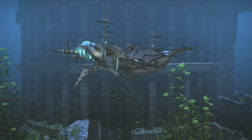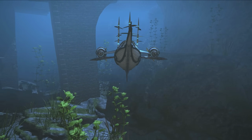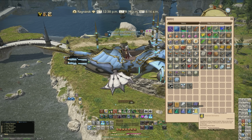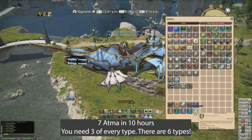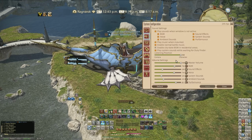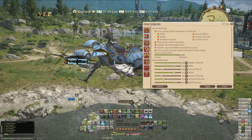Also, just as a little tidbit, in the 10 hours I streamed, this is all of the fragments of Demi-Atma I actually got. Just as a preface, just in case you wondered how hard it is to get your relic weapon done. So yeah, 7 or 8 hours is nothing, is it? Let's be honest. In terms of mount music then, it is of course the Occult Crescent music.